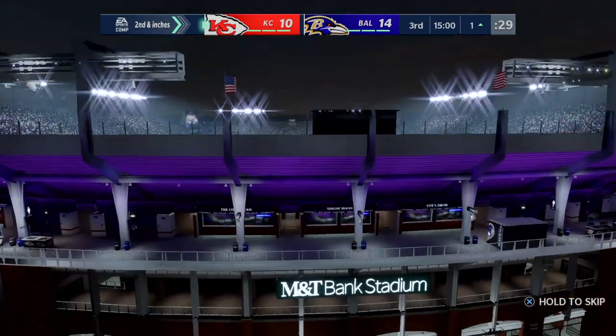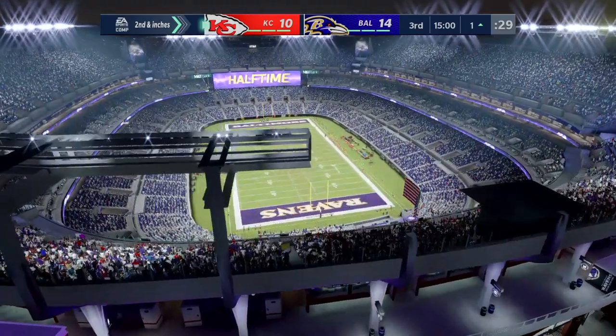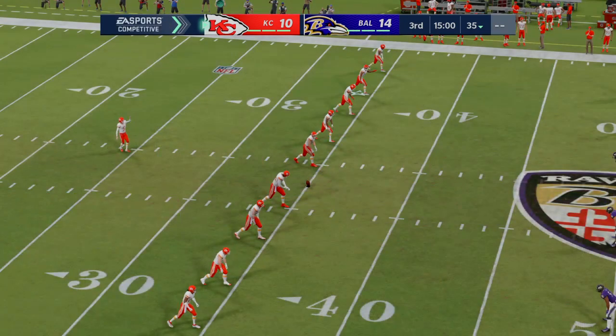So we're at halftime here in the Inner Harbor with the hometown Ravens on top. As we send you down to Orlando, where Jonathan Coachman has our EA Sports halftime report. Coach.